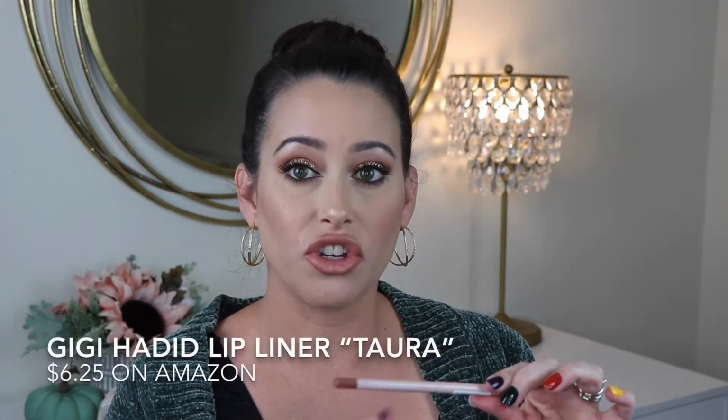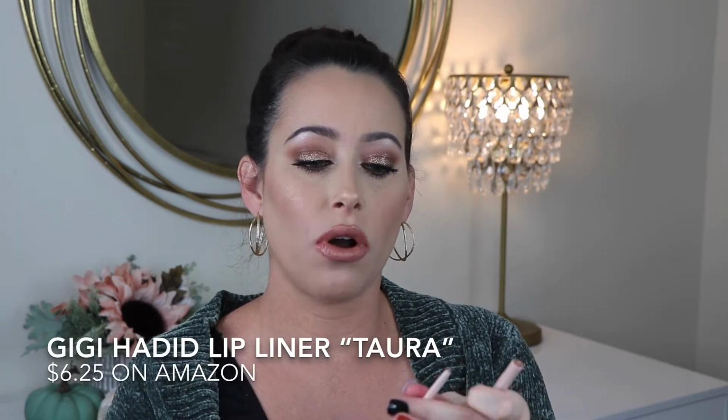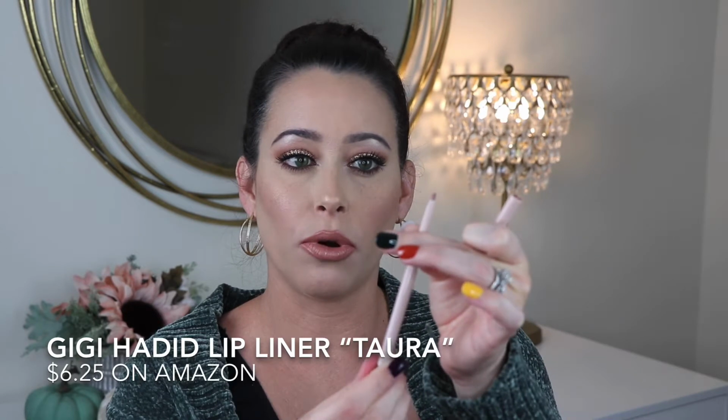And then another favorite is the GIGI HADID one. This is the lip liner in the shade TAURA, I believe it is called. Same deal with the retractable pencil. I'm pretty sure it is very similar as far as formula. It is just a tiny bit lighter. You can really barely notice. So if they didn't make this one anymore, your best bet is to go with the Nude Whisper shade. But these two are my favorite pinky nudes from the line. They're really, really good, really creamy, really affordable.